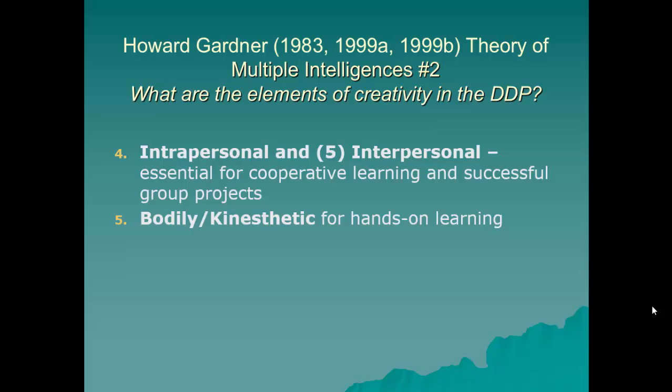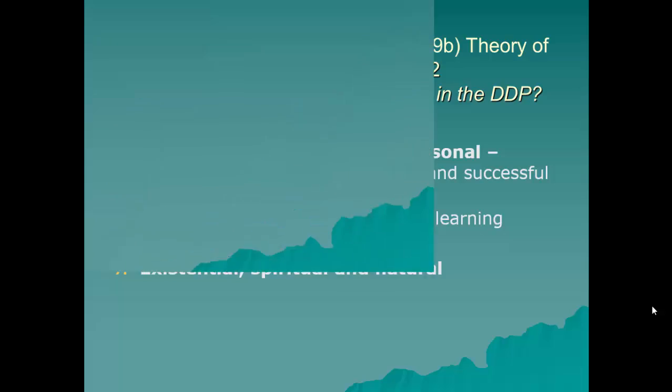By walking around this building, you see something new and different, and it's memorable. Gardner says there's a musical quality. Interesting that there were free concerts across the street. And he says there's an existential, spiritual, and natural ability, intelligence. And you wonder if this building evoked any of that.